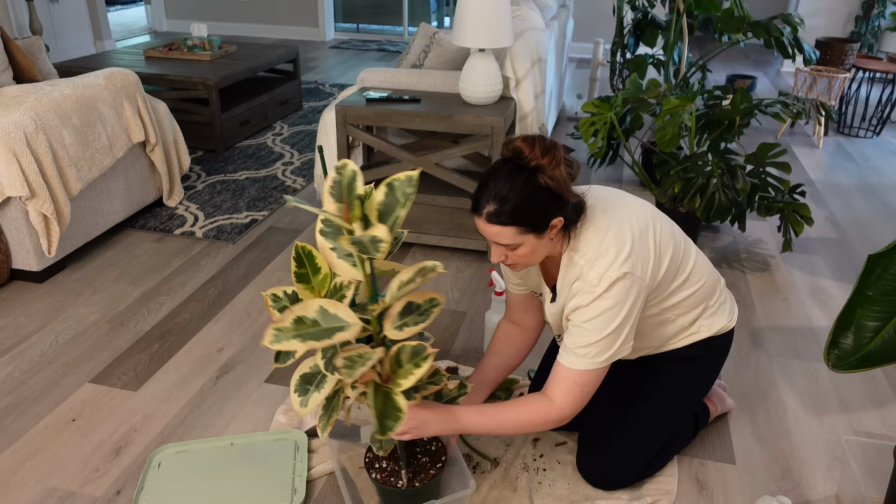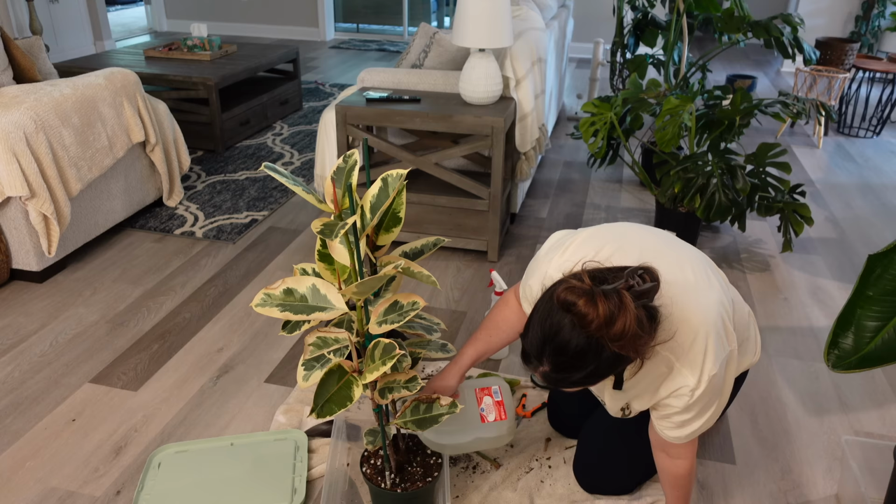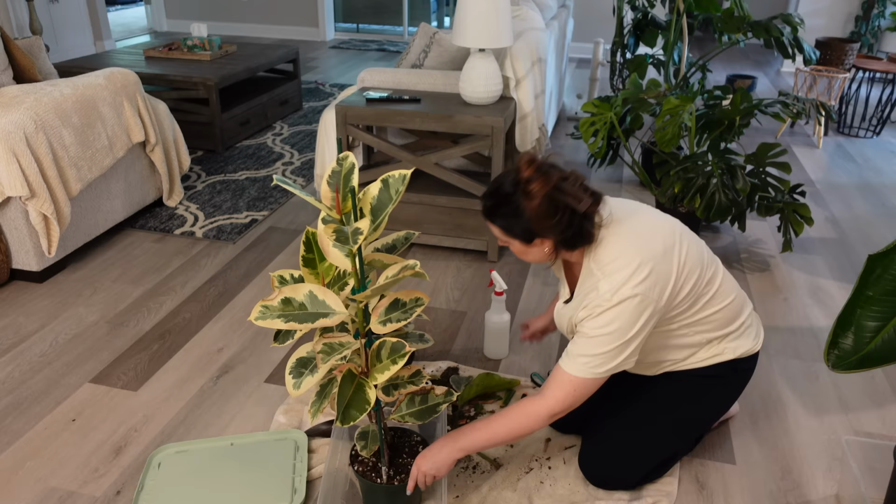This one wasn't too thirsty. I'm just gonna give it a little bit of water just to water in that fertilizer. I'm not gonna overdo it though. And then next, I'm just going to spray the leaves to give them a little wipe down.